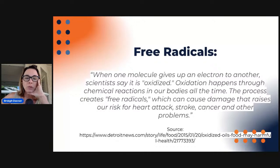So when one molecule gives up an electron to another, scientists say it is oxidized. Oxidation happens through chemical reactions in our body all the time. The process creates free radicals, which can cause damage that raises our risk for heart attack, stroke, cancer, and other problems. So beyond the conversation of detox, which we're focusing on here, all of these diseases that have a mortality rate, right? Like heart attack, cancer, stroke. There's also oxidation and free radicals involved in that as well.